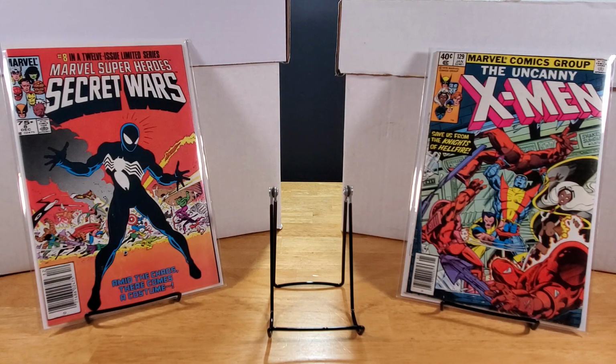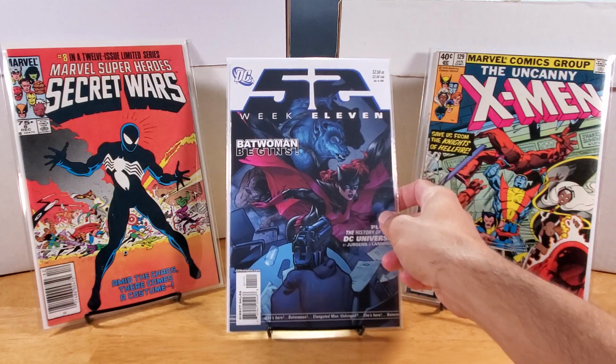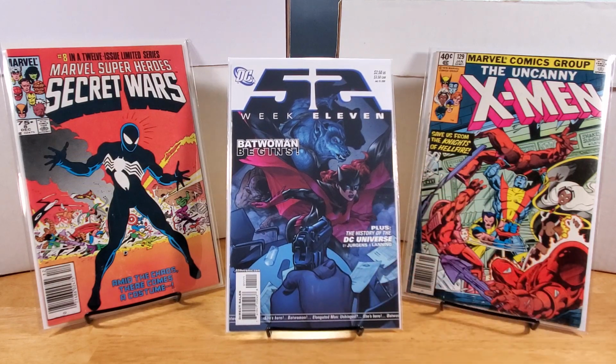Here's another one of those books that, man, this thing was hot for a while, and this thing is cold as ice, but if I find it for $1 or $2, I still grab it. We've got DC 52 Week 11, first appearance of Kate Kane as Batwoman.